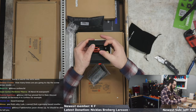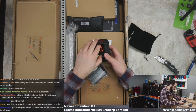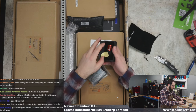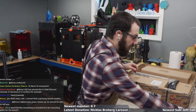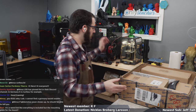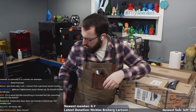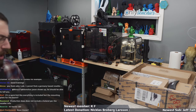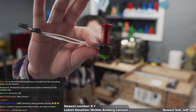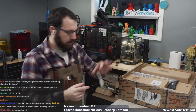So, here's the thing. I'm not going to be using this hotend in this printer. One, the production kits, when you buy this printer, won't come with a hotend. You have to source your own hotend. There's too much going on with hotends, I guess, that it's just easier to source your own. And two, where did I put it? There it is. I'm going to put a Voron Revo in it instead of the Fetus hotend.